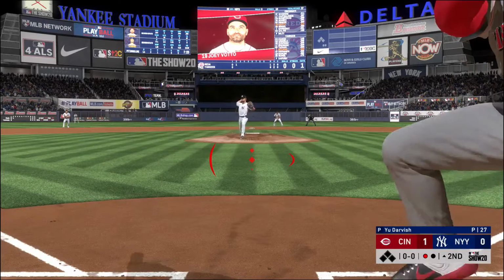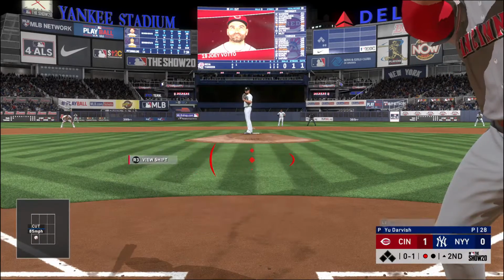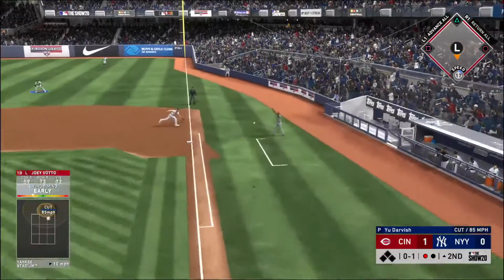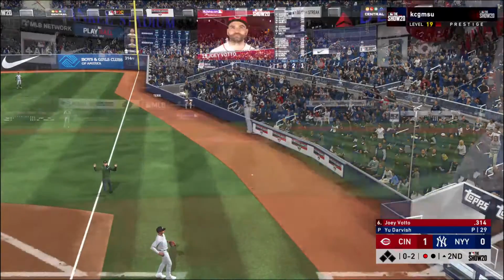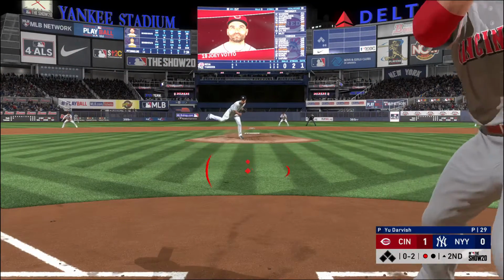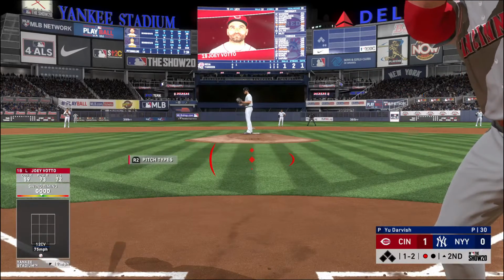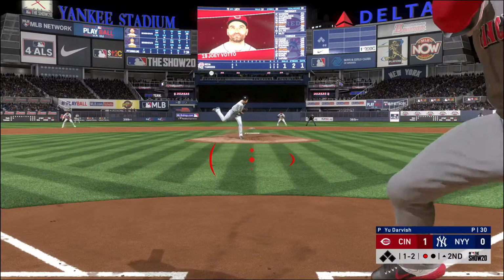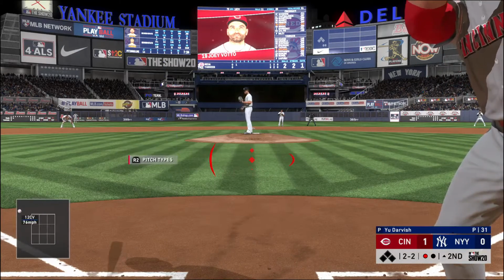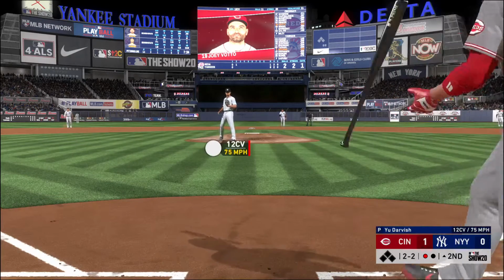So up steps the former MVP, Joey Votto, as the first pitch to him is in there for a called strike 1. And right into the shift. But this will be a foul ball as he's behind 0-2 now. 0-2 count, and the pitch. And no swing, apparently, ball 1. You find yourself down 0-2 in these situations. It's tough to check your swing right there. That was a nice job. 1 out, nobody on. And he fouls this one off.